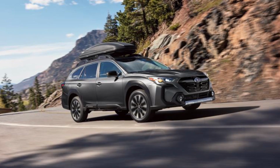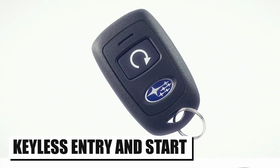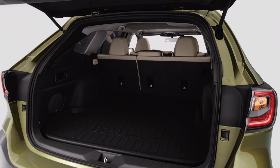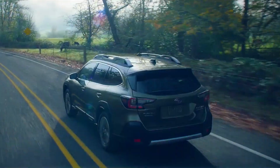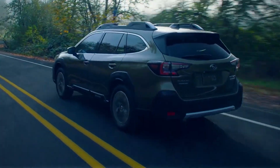The Onyx Edition gets bespoke exterior trim. It gets keyless entry and start, as well as StarTex water-resistant interior. It also gets a better audio system, hands-free tailgate, and dual-function X-Mode with hill descent control. But it's pretty expensive, clocking in at $36,105. So we wouldn't exactly go for it.